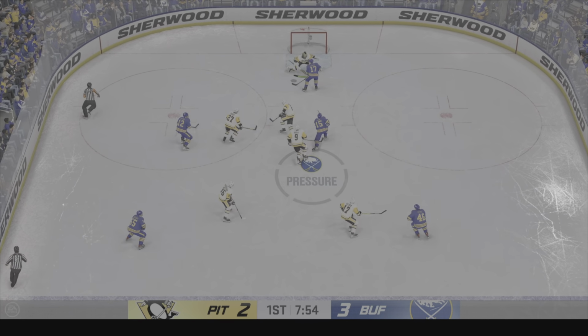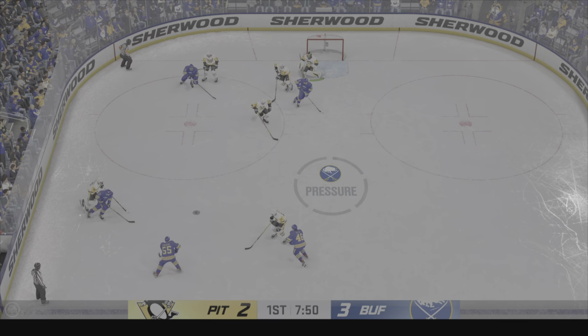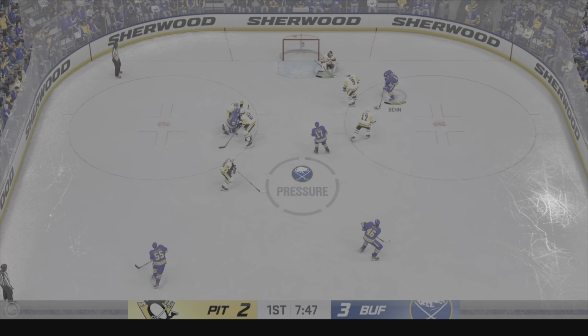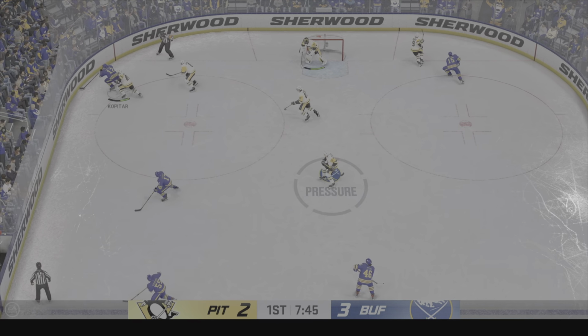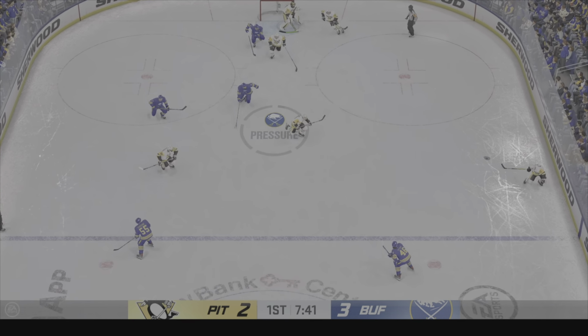And he takes the dish. And the traffic neutralizes that threat. Oh, excellent use of the stick as he knocks that one away. Picked up along the boards by Kopitar. Works it across to Killorn.